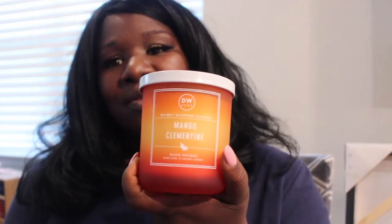I picked out another one called Mango Clementine. I've never burned this one before, but it smells like summer. If you want to smell summer, this smells like summer. It just smells fresh, clean, citrusy. Of course, it smells like mango and clementine, like oranges and mango. Smells really good. This one is a little different. I got this one from Marshalls as well. That one was $6.99. This is $6.99.